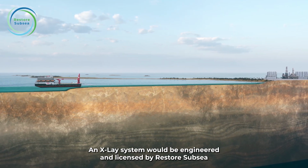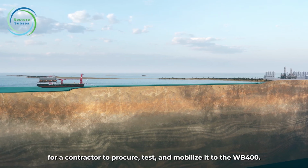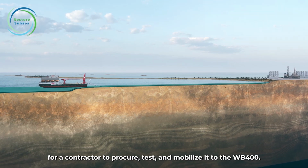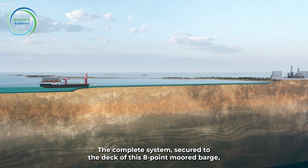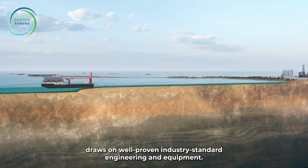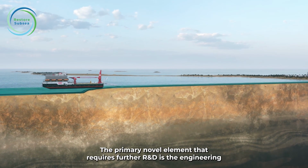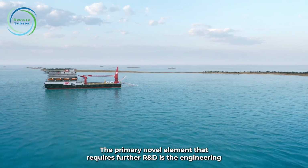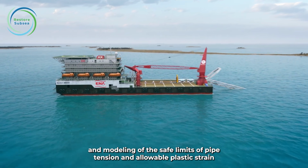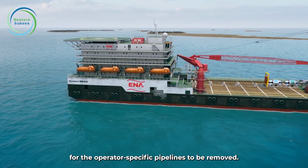An X-lay system would be engineered and licensed by Restore Subsea for a contractor to procure, test and mobilise it to the WB 400. The complete system, secured to the deck of this 8-point moored barge, draws on well-proven industry-standard engineering and equipment. The primary novel element that requires further R&D is the engineering and modelling of the safe limits of pipe tension and allowable plastic strain for the operator-specific pipelines to be removed.